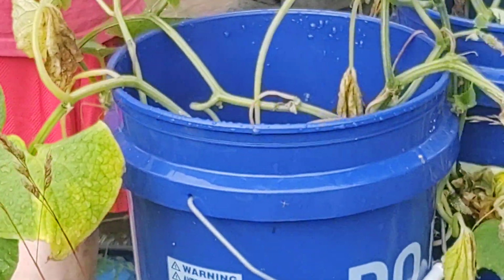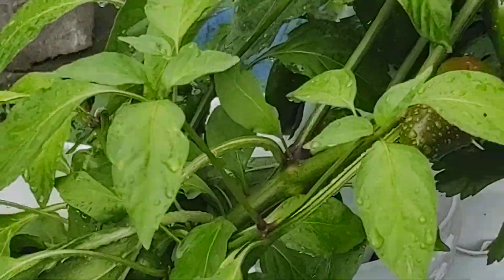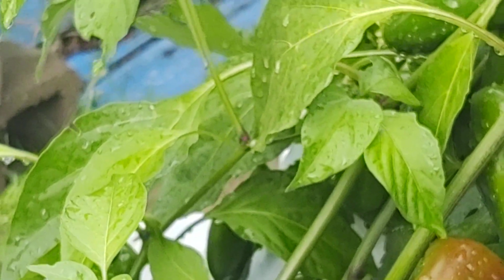Our peppers are turning color too. I saw that. They look good. This one here is going to break a branch off, so I'm just going to eat the pepper. Yeah, if it breaks, then Clay gets to eat it.